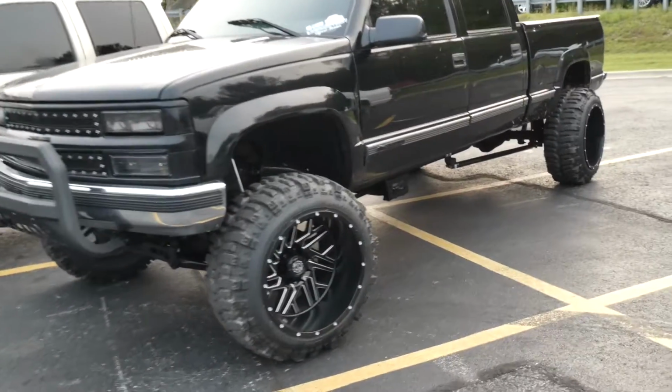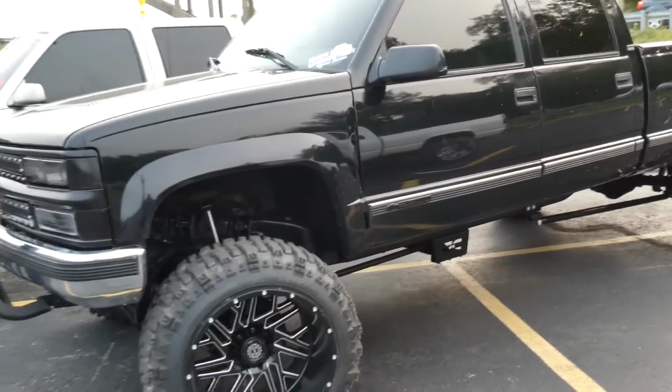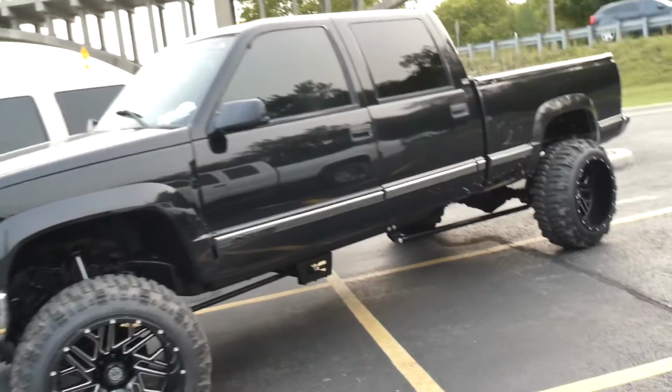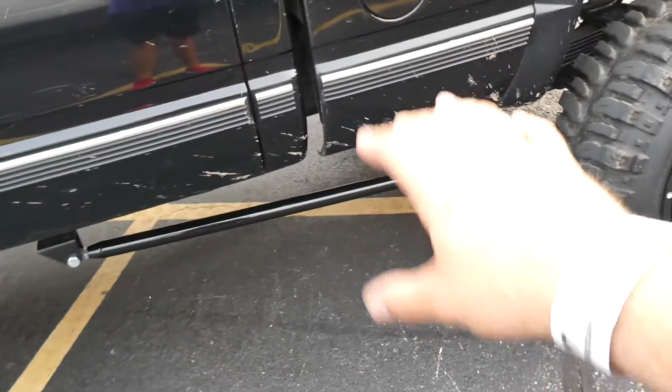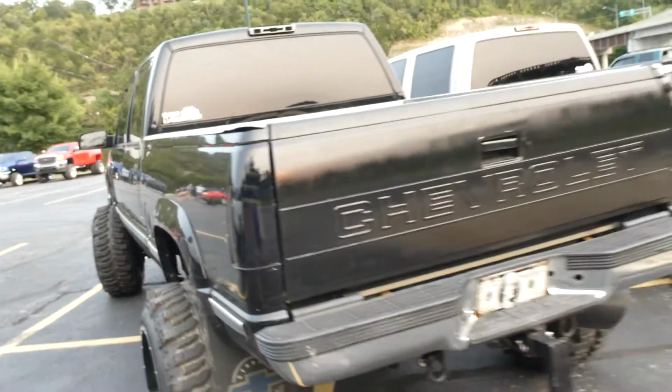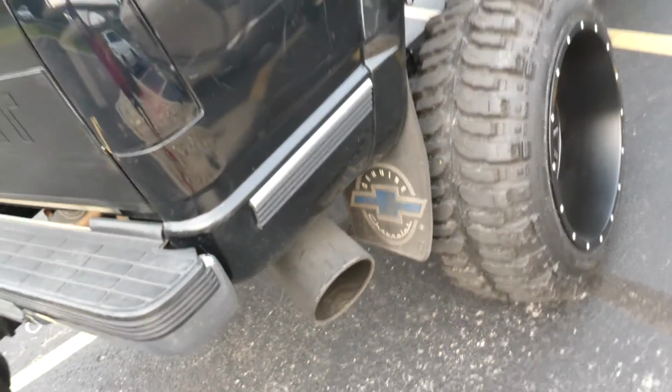Got the nice black crew cab on a Rough Country lift and Hostile wheels. Brand new, I believe these are Reaper traction bars. This is the kind of setup that I want on my truck, except obviously powder coated Illusion Purple to match the rest of my suspension. Rocking the same taillights as I've got.